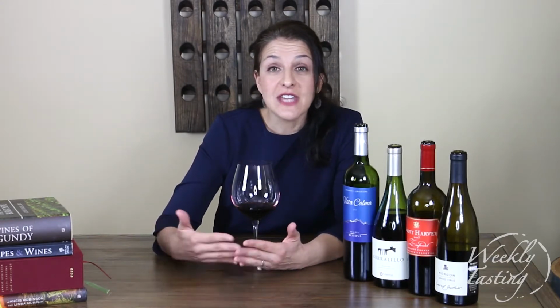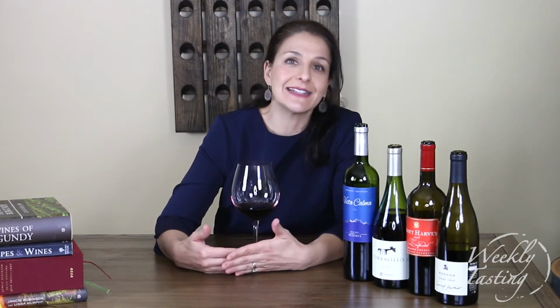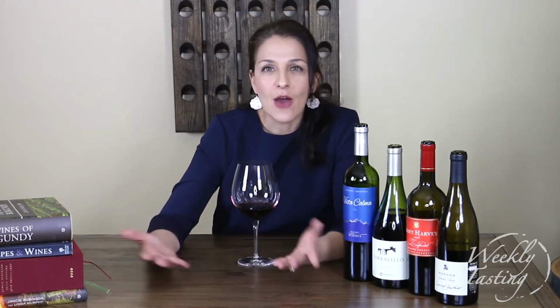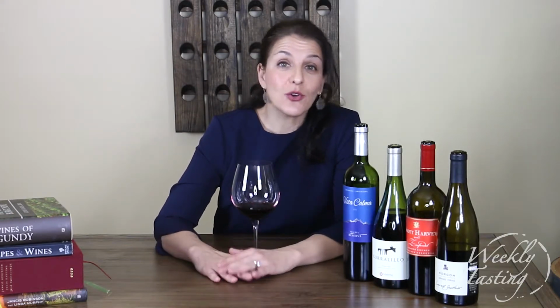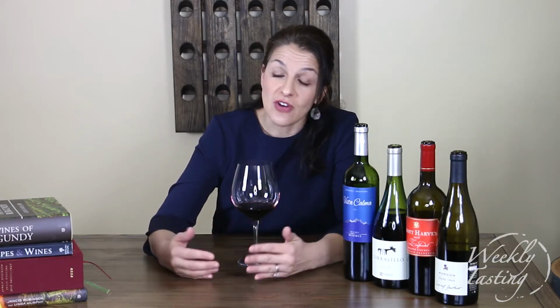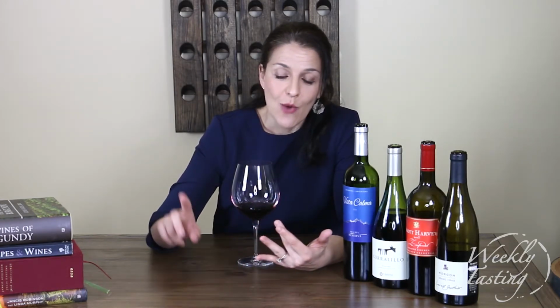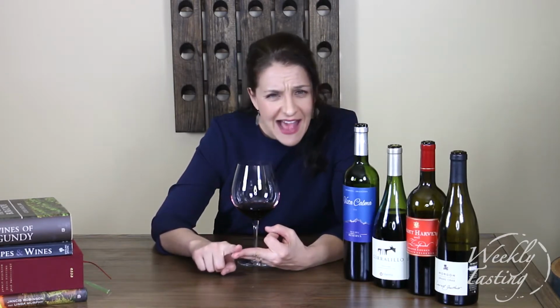However, there are temperature diurnals. So during the day, it's pretty warm, and at night it gets cold. If you've ever been out hiking or stayed in the mountains before, you know it gets really cool at night, and that's great for grapes because that means that they can retain their acidity and have really lovely structure. So we have elevation, we have great temperature diurnals, we have really fantastic soils here.